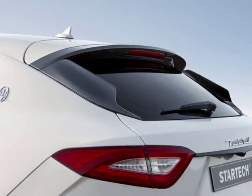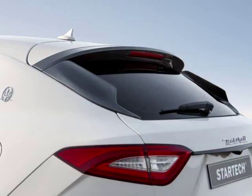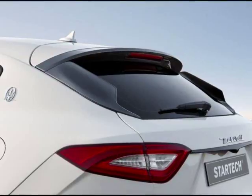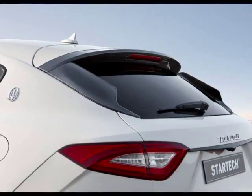At the very least, I think we can expect something similar to what Lama Design was able to coax out of the Jaguar F-Pace's V6 engine. Remember, the tuner claims that its engine upgrade program for the Jag nets an output of 480 horsepower, 100 more than the stock 380 horsepower model.